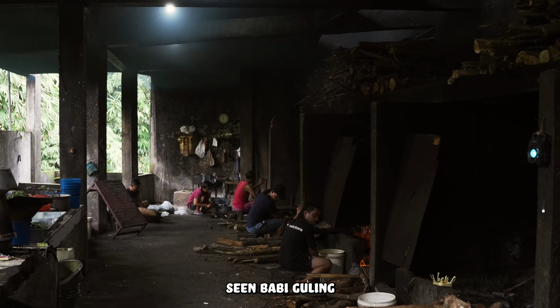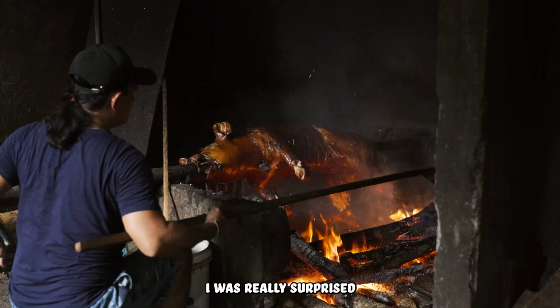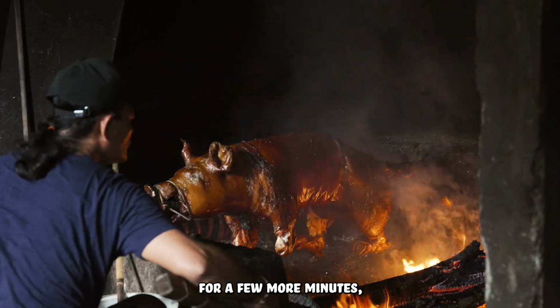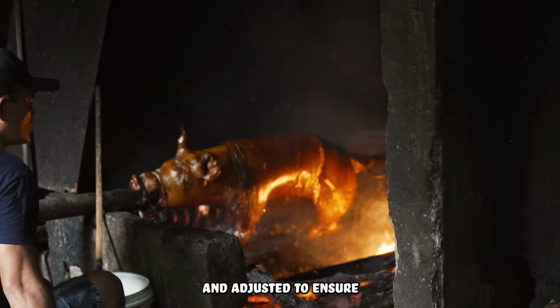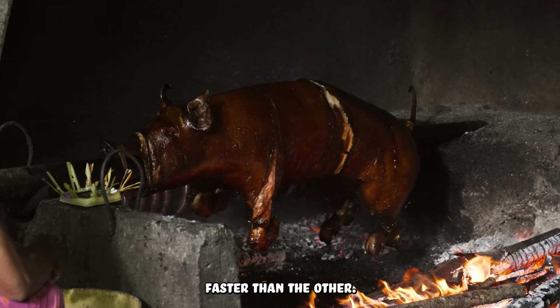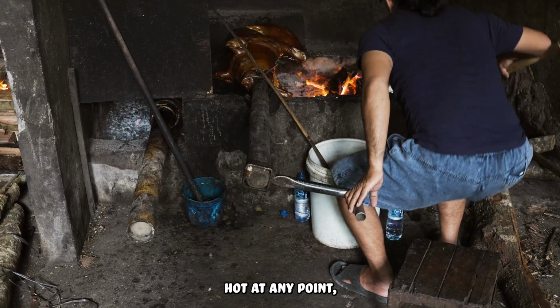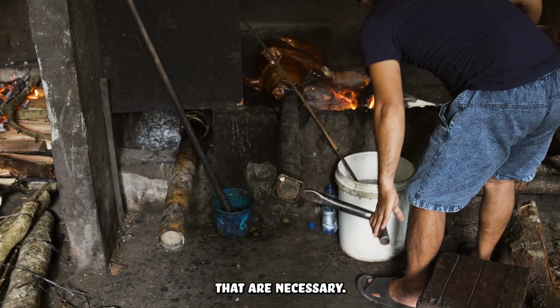Since I've never seen Babi Guling being cooked before, I really didn't know what to expect, which means that I was really surprised when I walked in and saw 3 men turning these pigs by hand. But after watching for a few more minutes, it started to make sense to me. The fires had to be carefully monitored and adjusted to ensure that they were putting off an even amount of heat across the whole pig so that one part wouldn't cook faster than the other.